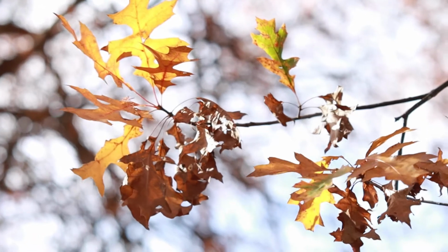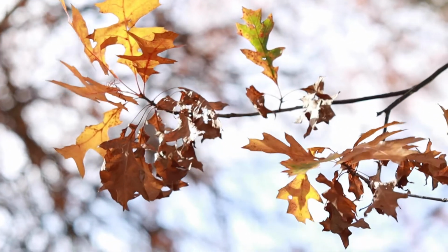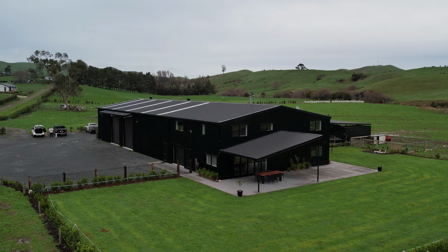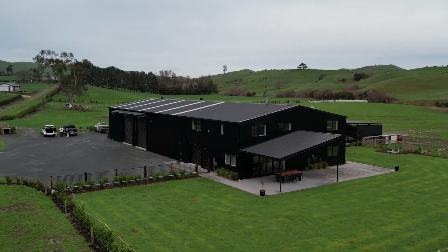Today I'm going to be talking to you about the difference between habitable sheds and normal sheds. In this video, I'm going to assume that these sheds will need council consent. We have another video covering non-consented sheds. I'm also not going to discuss size of sheds. That's a personal question and one I would be happy to discuss one-on-one.